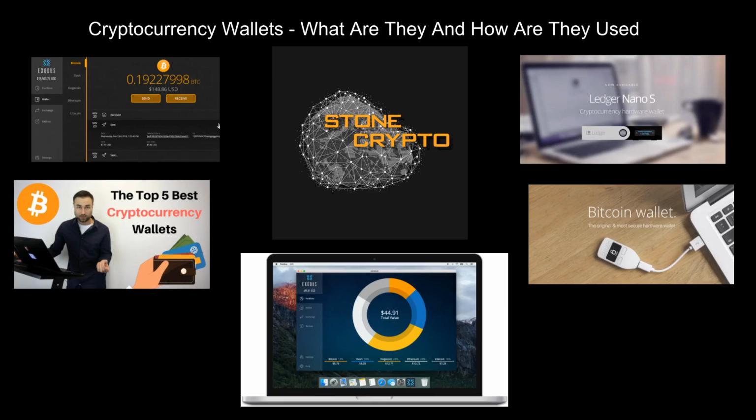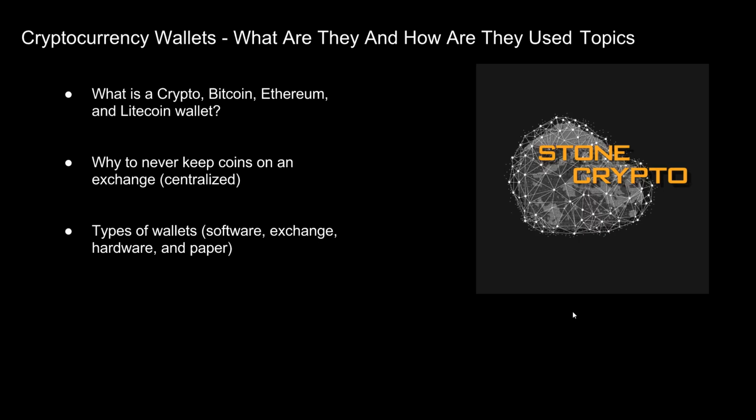Today we'll be going over what cryptocurrency wallets are and how they are used. So the topics I'll be discussing are what a crypto wallet is, Bitcoin, Ethereum, and Litecoin wallets, why you should never keep your coins on a cryptocurrency exchange such as Coinbase or Bittrex, and lastly the types of wallets like software, hardware, paper, and exchange wallets, what they are, and how you use them.